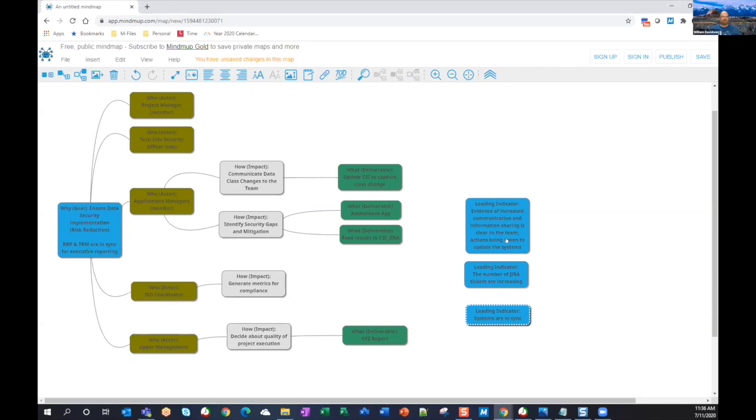Sounds good. Yeah, that's a good start. You may see an increase in Jira tickets as the leading indicator when you're starting, but over time, as you guys make progress, maybe the drop in Jira tickets would be the leading indicator at that point. Good point. Yeah.